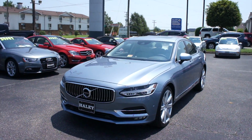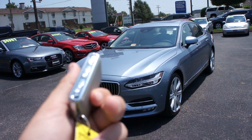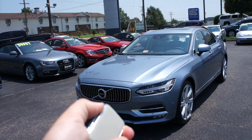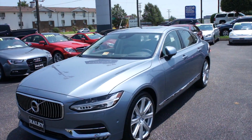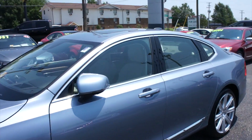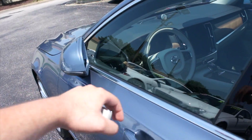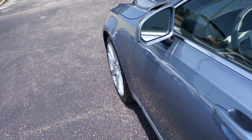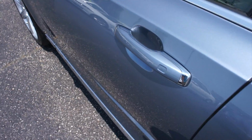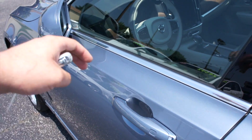So we'll start this one up. It does include your typical Volvo key fob, and since this one is an Inscription trim, it is the leather-wrapped key fob as well. You have your lock, unlock, trunk release, and then panic on this side. But as I mentioned before, coming up to the door, it does have intelligent entry. Have the key fob with you, come up, grab to unlock, and as you can see too, when you unlock, your power folding mirrors will retract, and then touch right here to lock. So let's get in this one.